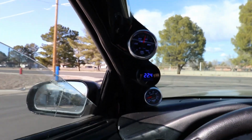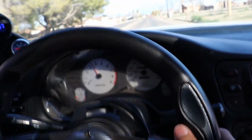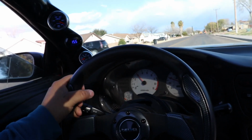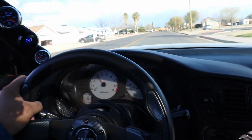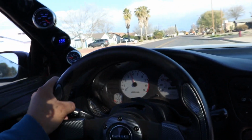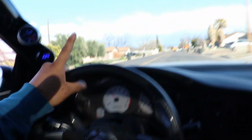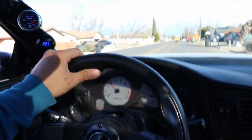Pressure's looking good, nothing exploded, no fire. Oh, it sounds so cool though. It's weird because, remember, we have the transfer case on, so it's actually in front wheel drive mode right now. Do we do a fat pull? Do we do a fat, massive pull? It's not tuned for it whatsoever.